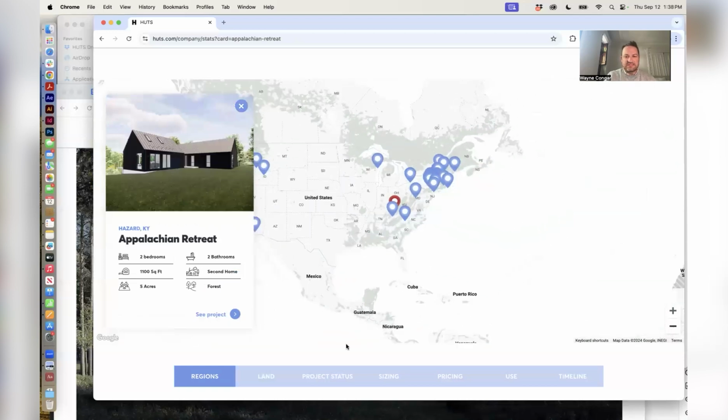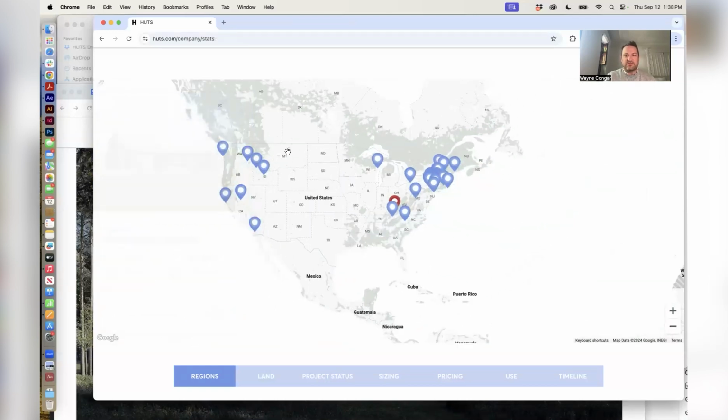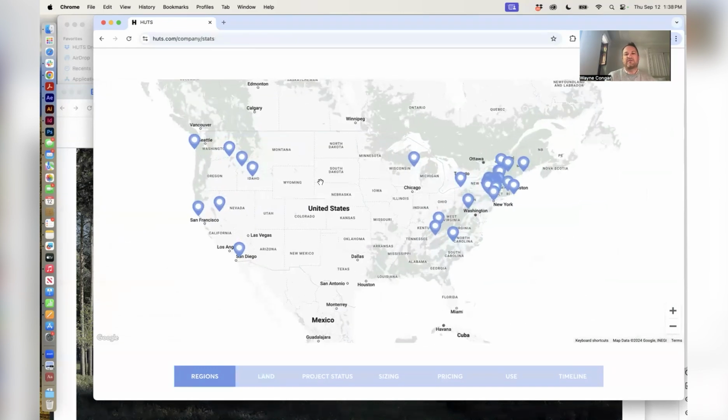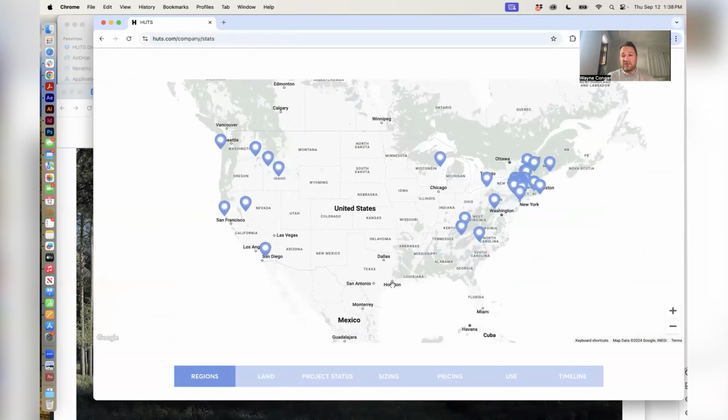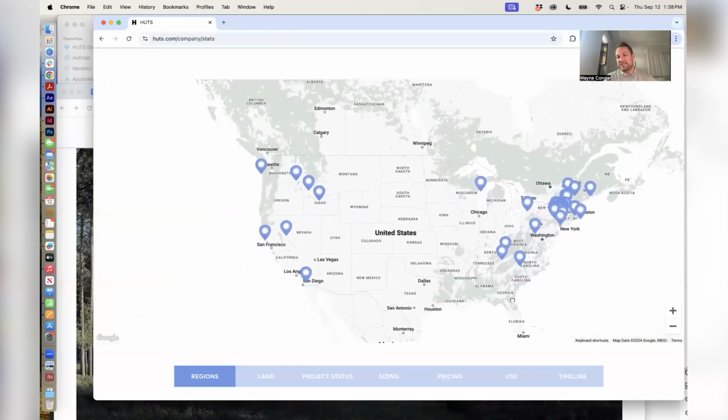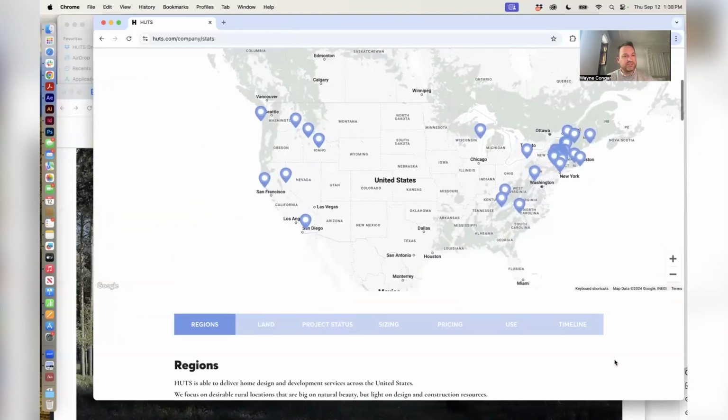We're not limited to the states where these projects are, but these happen to be clusters where we get a lot of inquiry. But hey, we love the Midwest, love Colorado, love Wyoming, Florida, all kinds of places. So we're able to work across all 50 states and would love to take on more locations.